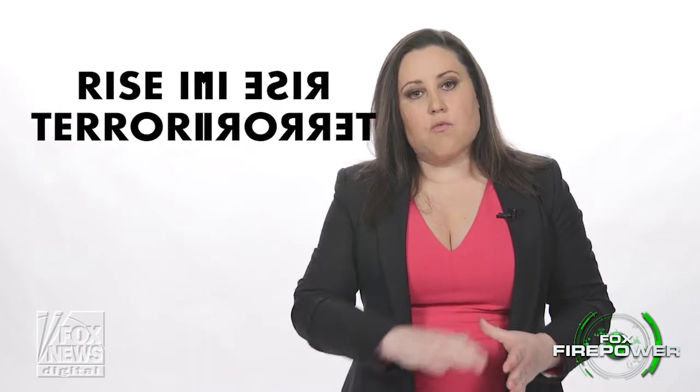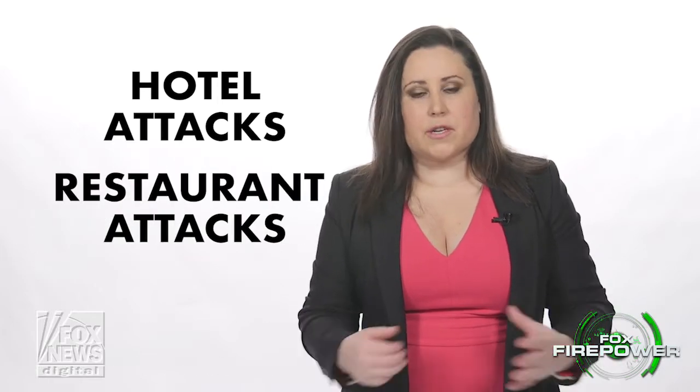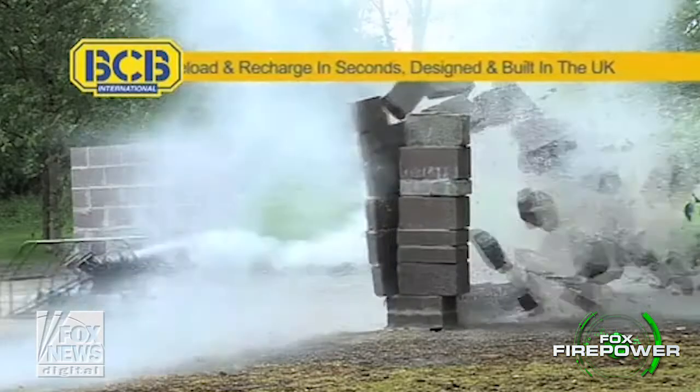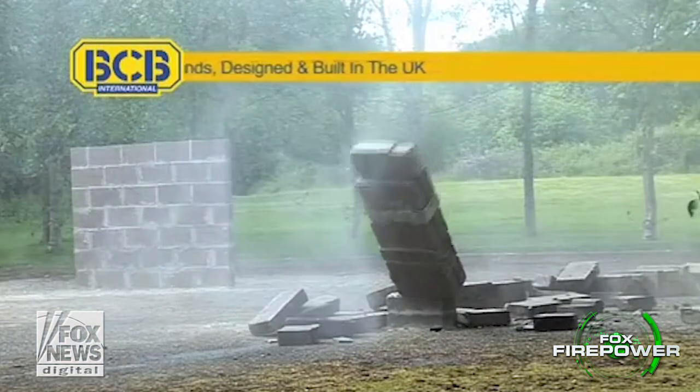Unfortunately, here in the United States, we're also probably going to be facing a rise in terrorism on home soil. So what that could mean is hotels, right? Hotel attacks. It could mean restaurant attacks, things like this. Again, the water cooler cannon could be hugely useful for providing these escape routes, right? Little escape holes in unexpected spots that terrorists might not be expecting.